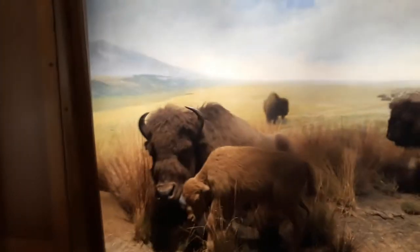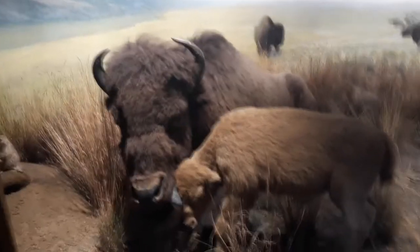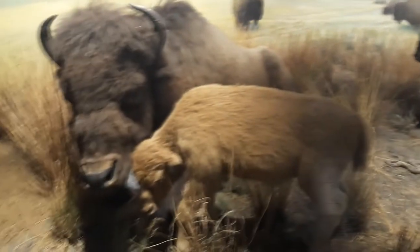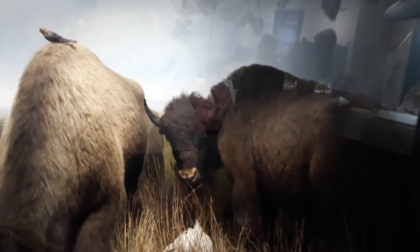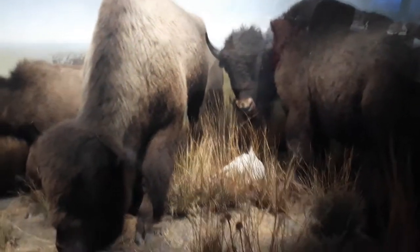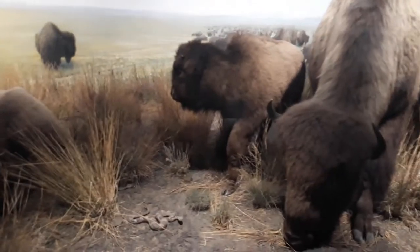Now here, actually, we're getting into the history of the museum and of my town. This buffalo diorama here was commissioned by the city of Buffalo for the Museum of Science. I'd say this was back in the 1960s, maybe even the 70s, and it has stood here since then. I think it's changed locations in the museum several times, but this is the real deal that was commissioned way back then.